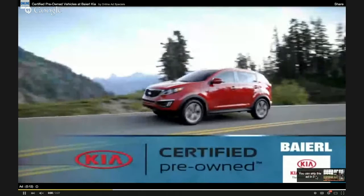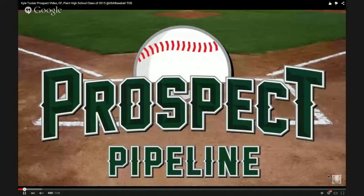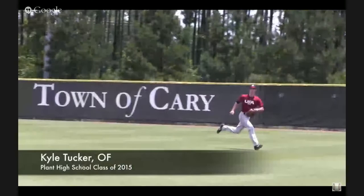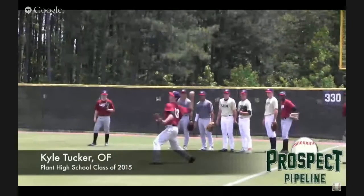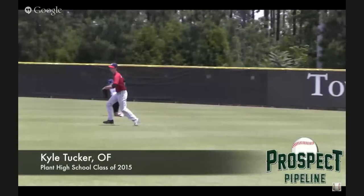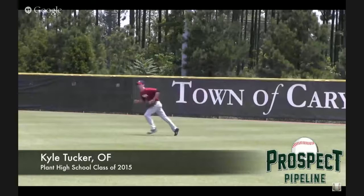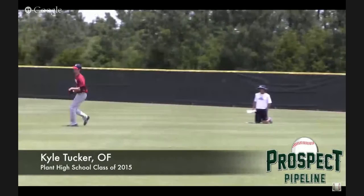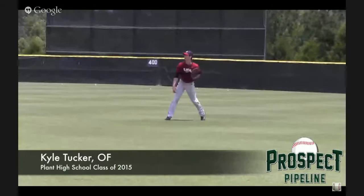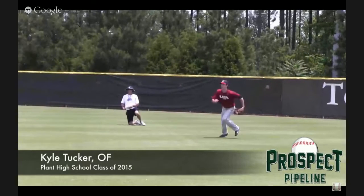Well, we got another Kyle Tucker tape so we can figure out more stuff. I'm not ready to dismiss him yet. There's one more thing. He had a fielding percentage of 1,000 in high school, so the guy can field. And he's showing some athleticism and versatility to play center field or right field, which I didn't see before because he was a left fielder at Plant High School. Now it looks like he's lined up at right field.